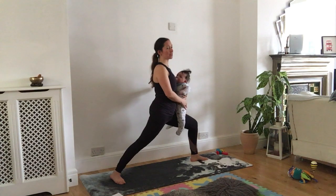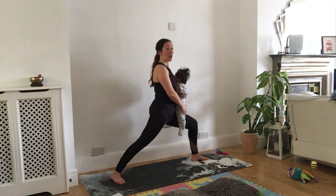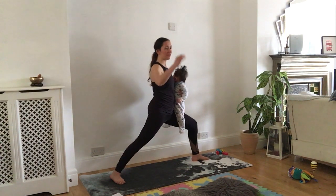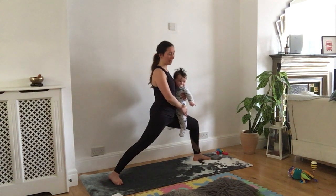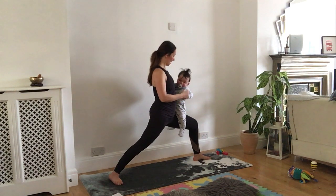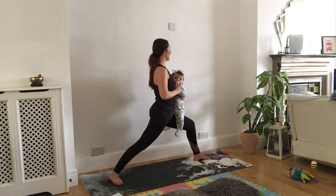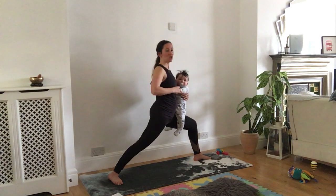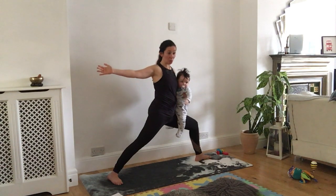Breathing in, wherever you are, this is a real worker for the thighs and the glutes. Breathing in here for 5. Breathing in for 4. With every exhale, see if you can sink that a little bit lower so that eventually that front leg becomes parallel, 90 degrees. Breathing in for 3. Breathing in for 2. Both hips, those headlights facing forwards. Breathing in for 1.